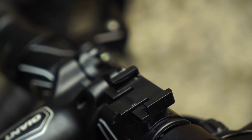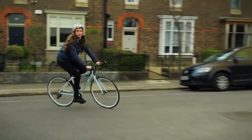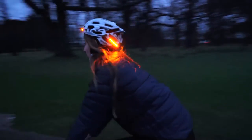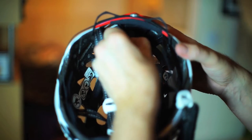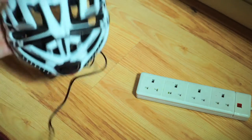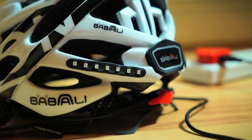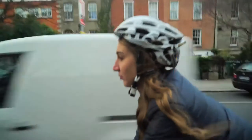The wireless remote attaches to handlebars, and can easily be transferred between bikes. The helmet senses deceleration caused by braking and illuminates both turn signals, which acts as a brake light. The built-in lithium batteries can be fully charged within 4 hours and will last for up to 10 hours of continuous usage. The helmet's waterproof features allow it to be used even in rainy weather.